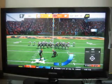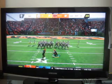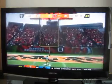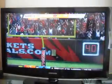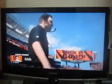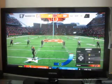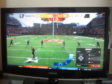And the Bengals have regained the lead. And extra point by McPherson, got it. All right, 10-7 Bengals. A drive there of just 4 plays. And it ends with a Bengals score.